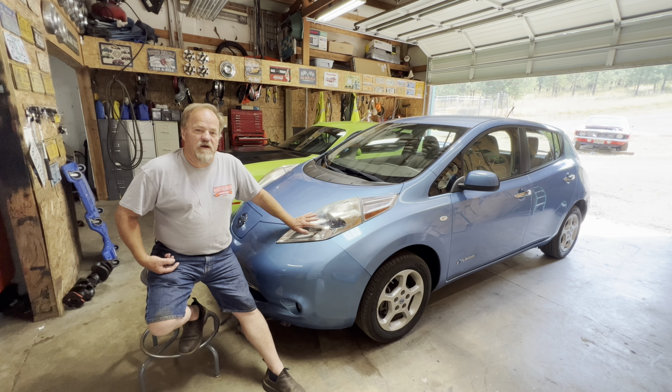This particular car has 64,400 miles on it, and it's been taken care of. It's not really beat up. It's got a couple little scrapes, but the gentleman that owned it was getting pretty elderly, and I think he bumped a couple things towards the end of his ownership. But currently, the range on this car is about 30 miles.